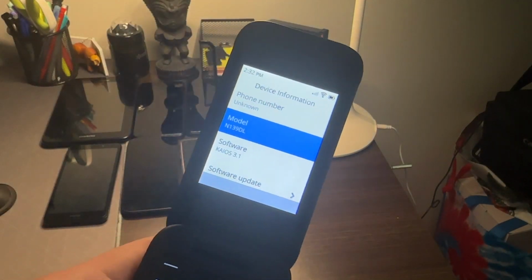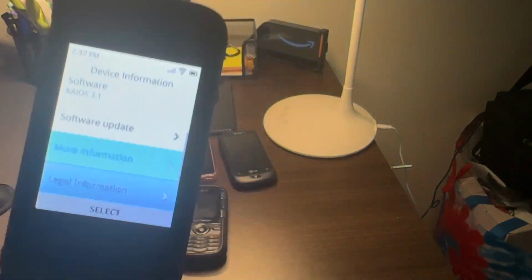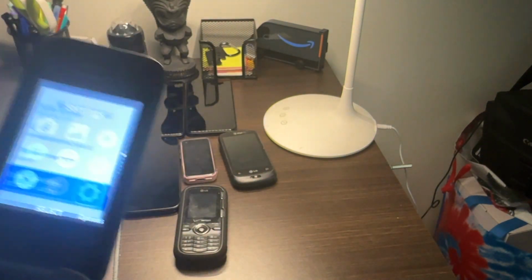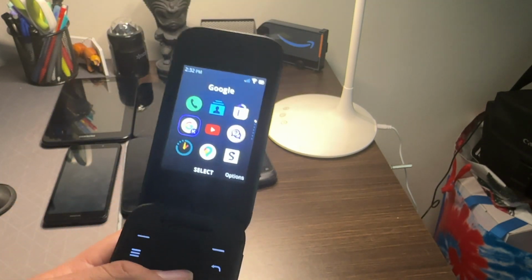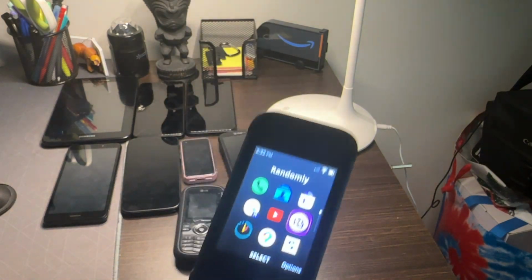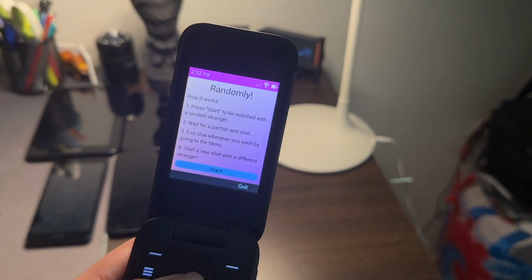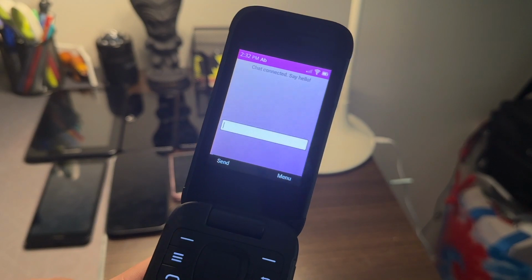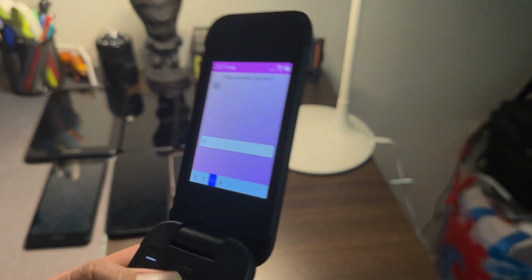It is an N139DL, it runs KaiOS 3, and yeah, it's a flip phone. There's not really much you can do with a flip phone. There's this really random app where you get connected with random people. I'm going to show more in another video. It's such a weird app.